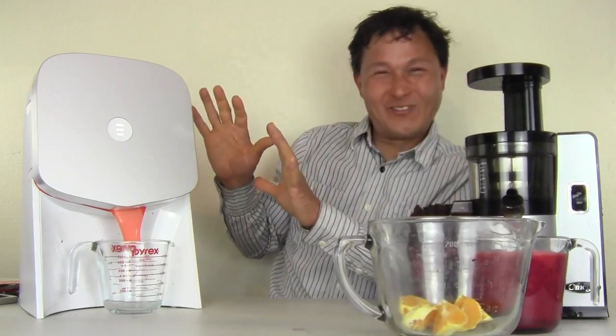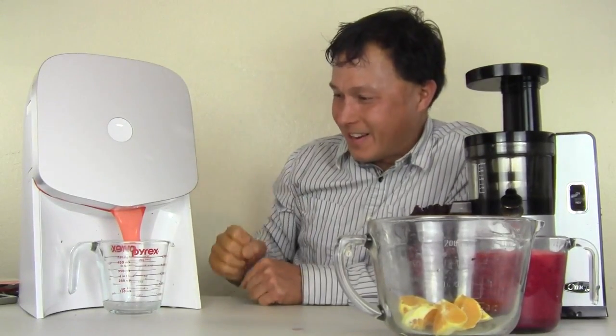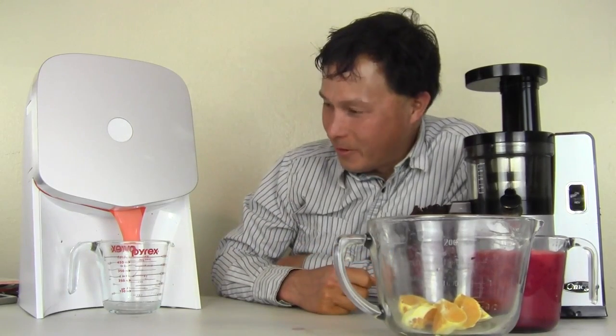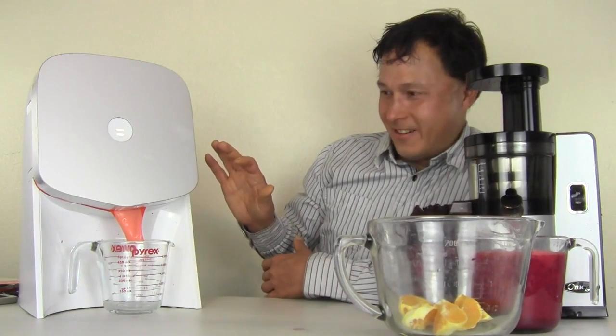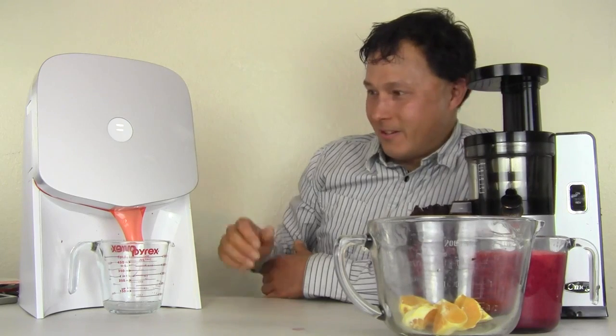All right, man. I don't know. This might blow up or something because this is not the standard bag. All right, it's pressing out those oranges. This is a very expensive orange juicer at this point. Let's see what happens. I'm kind of scared. I don't know what's gonna happen.